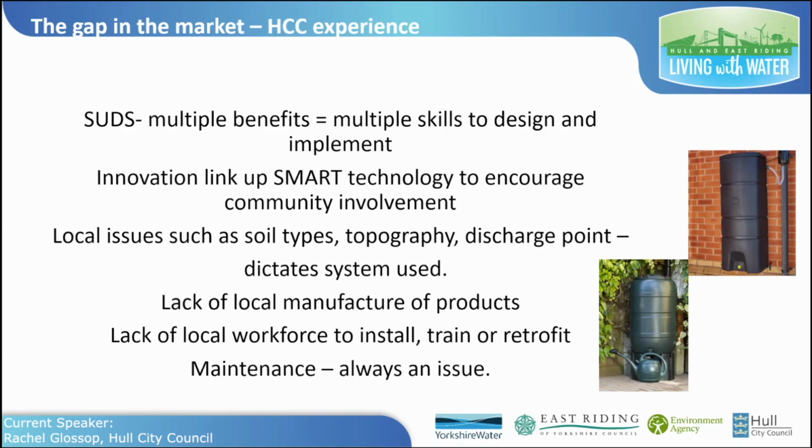And the last one there was about maintenance. Maintenance of SuDS has always been an issue. There's something out now called the Codes of Adoption, which means there's much more scope for water companies to maintain, but that doesn't mean that's the only solution. And there's management companies all looking at innovative ways to maintain SuDS. You'd be on a winner, because it's a massive issue nationally. Maintenance of everything is a national issue, but maintenance of SuDS is something that's always an issue.